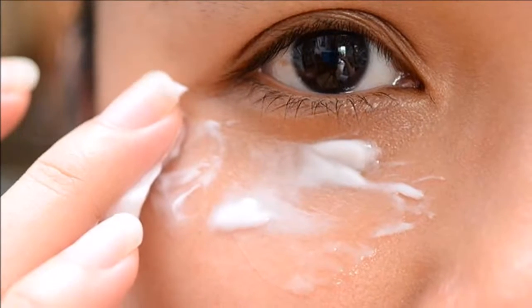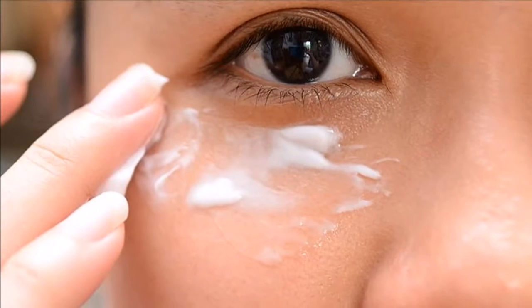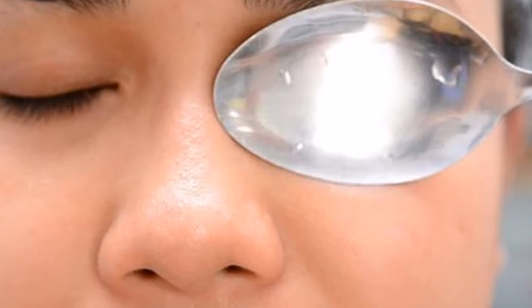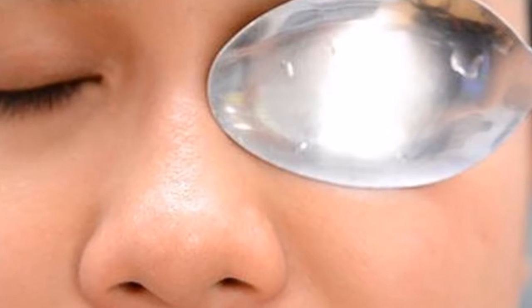Lemon oil. Lemon oil has several antioxidants and, just like lavender oil, lightens the skin around your eyes, lessening the tired appearance of your skin. Here's how to make the mask.